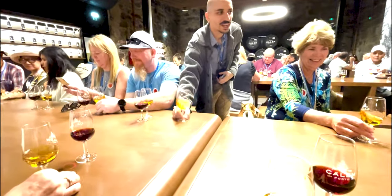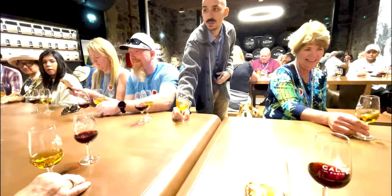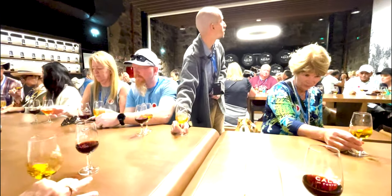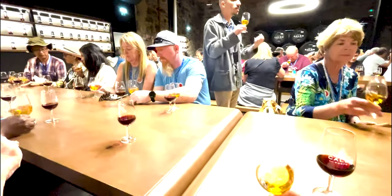The Portuguese one. Okay. So really? Oh, really, you have to give it a good swirl, because you need to take the alcohol out to smell what's behind it. Now let's smell it again and see if the smell changed or didn't change.